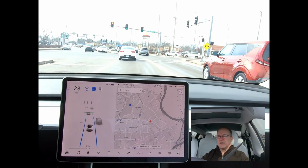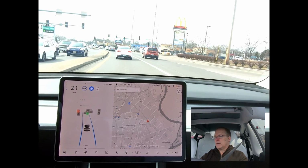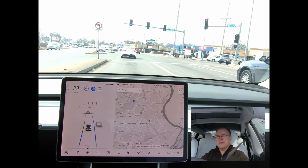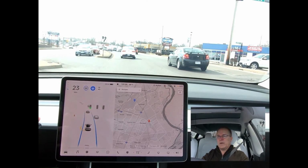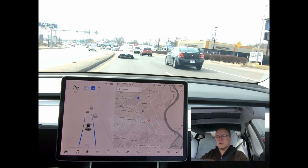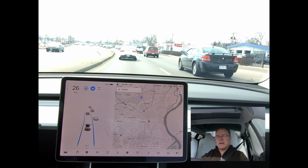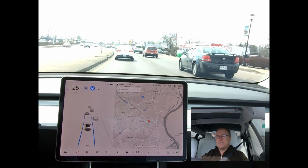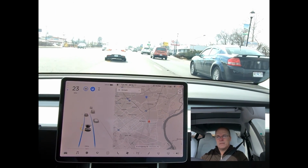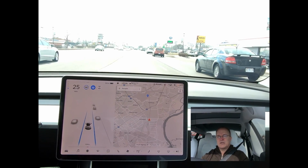So she should take us all the way through. Got another green line, so she's going to go through this one as well. Remember, we had 3, so let's turn it back to 2. That way the gap will close a little bit between us and the car in front of us, and we'll be less likely to stop at these lights as we go. Once that car clears the lane, then she'll take off.